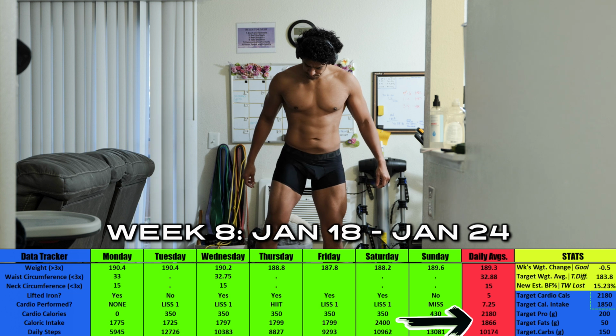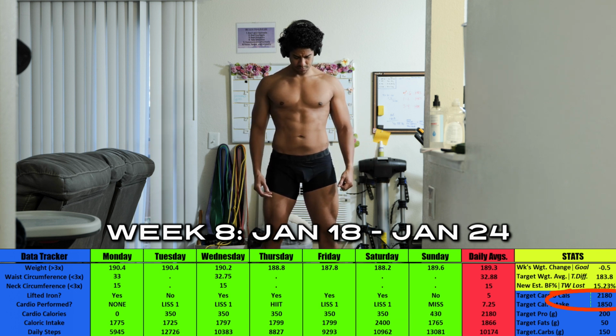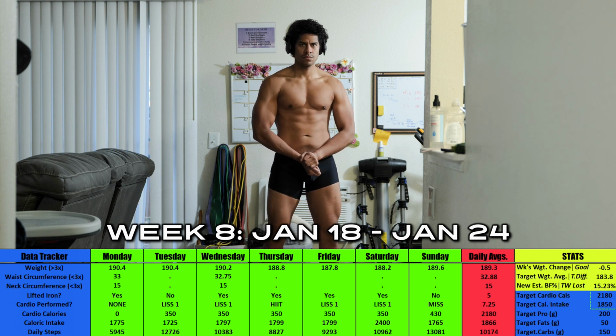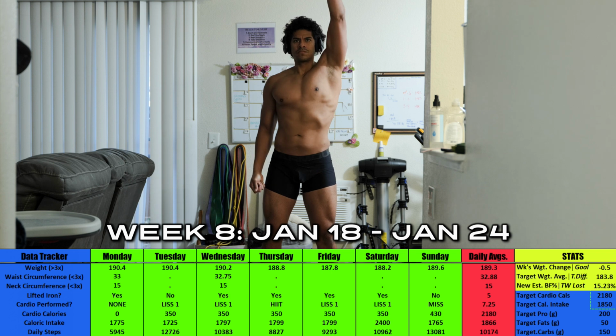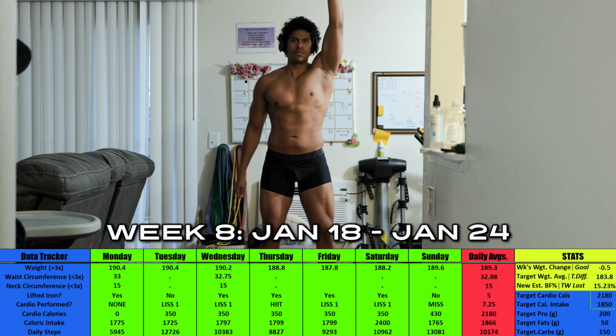1,866. As far as cardio and the caloric intake, no changes have been made. I am losing weight and I am seeing a noticeable difference. So from this point forward, I can only maintain and continue doing what it is that I'm doing now in hopes to see any progressive changes in the following week.